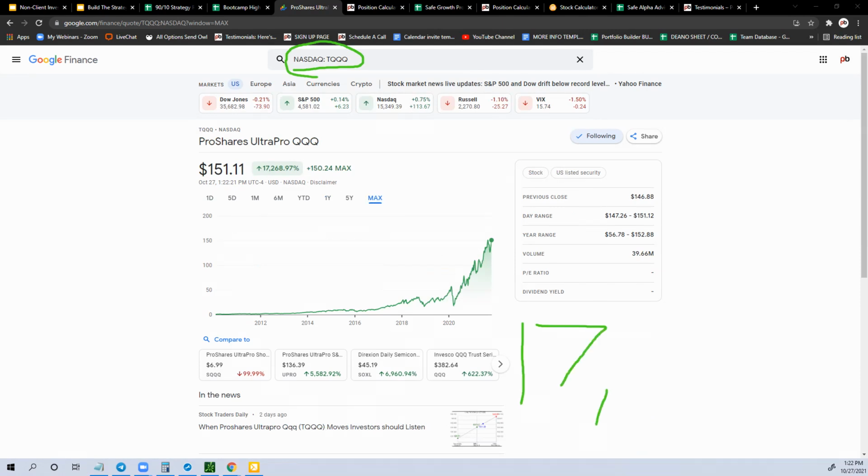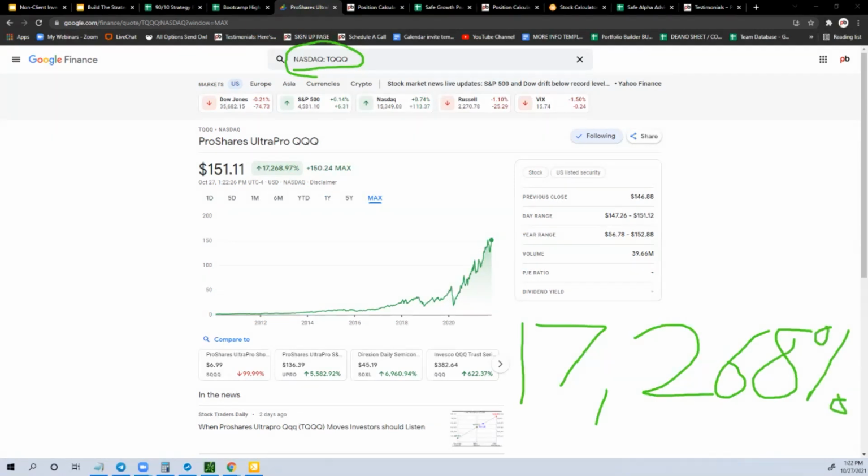It's up 17,268% in the last 10 and a half years, beating the return of Tesla in that same span of time. But guess what? To pick the one out of 18,000 that's publicly traded, you simply own the best and ensure you own the best for the rest of your life.